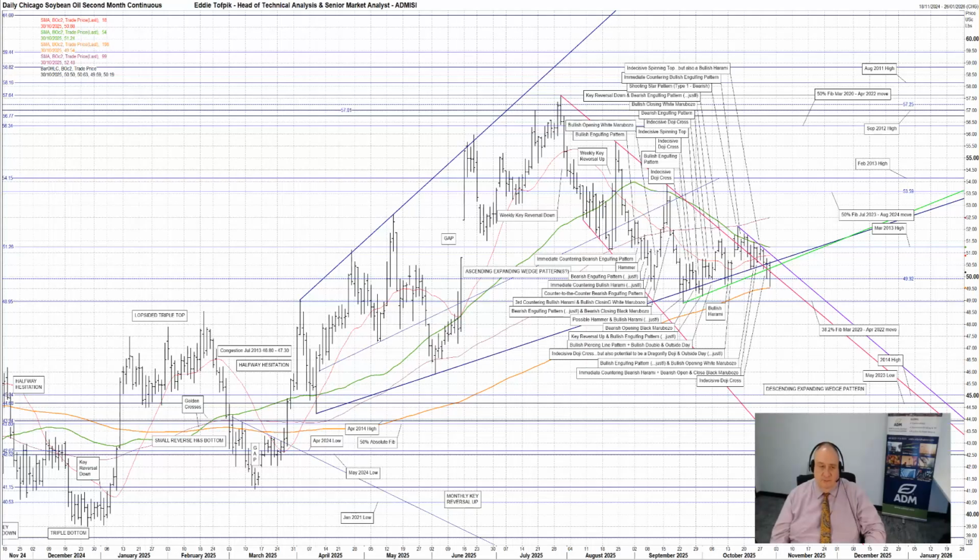Chicago soybean oil. With all the activity in the soybean complex, it was time I finessed this daily chart to show a better and clearer view of what is going on. Thus, the key pattern here is the newly expanded, sorry for the pun, dark blue April to date ascending expanding wedge pattern, currently at 50.59 off the top of my daily chart.